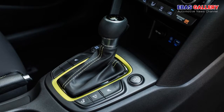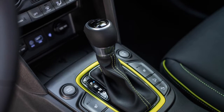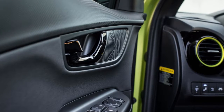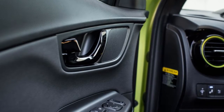a 7-speed dual-clutch automatic. Other global markets will see choices Americans won't be offered, including a turbocharged 1.0-liter 3-cylinder and a 1.6-liter turbo diesel 4. All-wheel drive will be an option with either engine, which are essentially the same as the ones we get in the recently updated Hyundai Tucson.